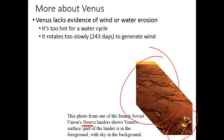Venus is very hot, like I said, and we're going to look at its greenhouse effect. Basically, it's a runaway greenhouse effect, so it doesn't have any hydrological cycle. It rotates very slowly. Oh my gosh, instead of 24 hours, it takes 243 days to complete one rotation on its axis. Is that not painfully slow? Like the slide says, it rotates too slowly to generate wind. It also rotates too slowly to generate a magnetosphere, or a magnetic field like the Earth's.